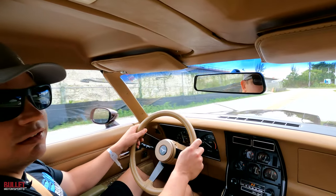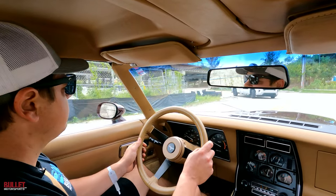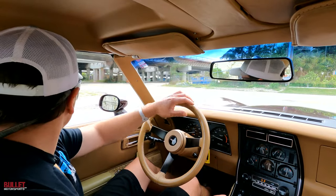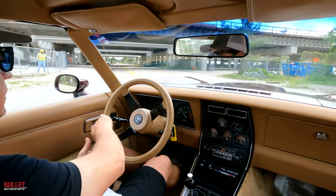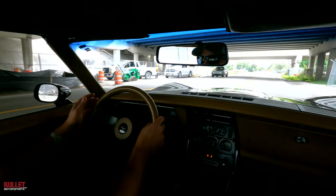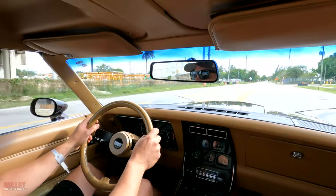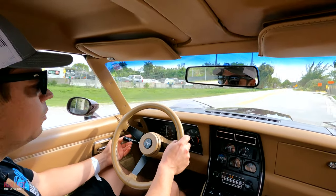Probably need to put it in three, huh? We'll go to our test. How much gas do we have? Yeah, we're good. We're gonna turn left here and we'll give it a little bit of gas just so you can see how it feels. No ticking from the exhaust. And that's 45 miles an hour. Let's see if the cruise control works.